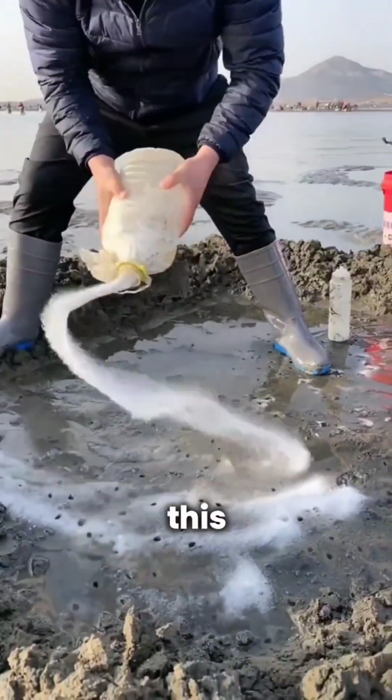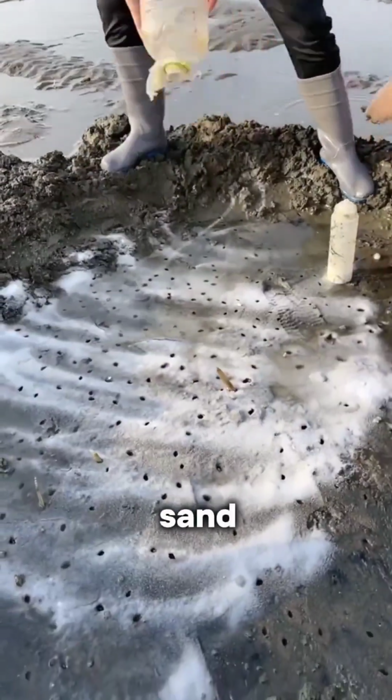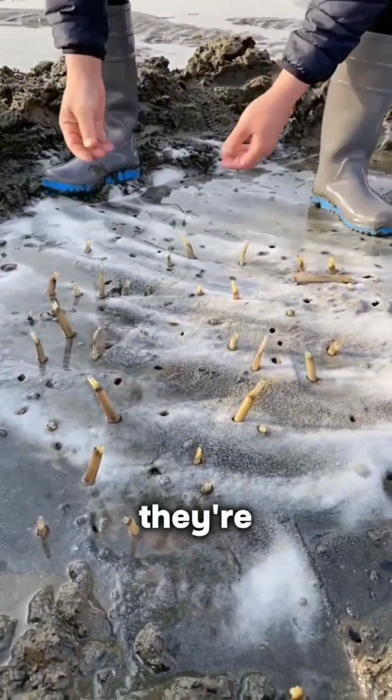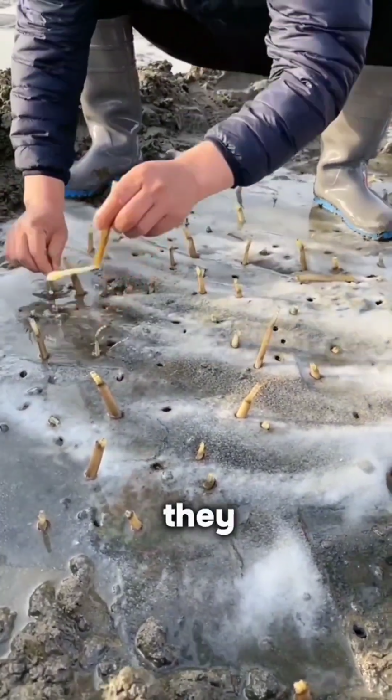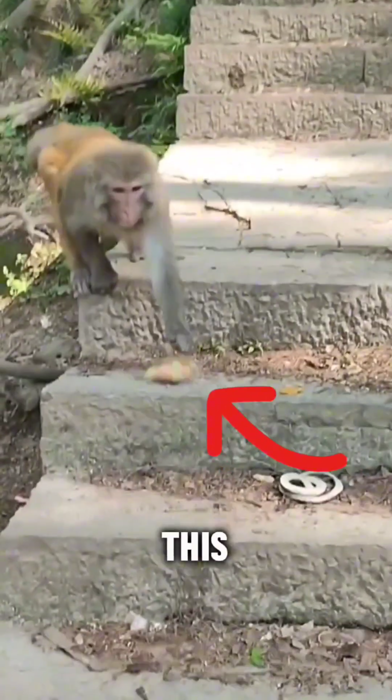You won't believe why this man is pouring salt onto the sand. These are razor clams, and by pouring salt on the sand like this, it makes them think that the tide is up and that they're safe to come out of their holes. Little do they know this guy's gonna harvest them, and most likely eat them later. Well, now you know.